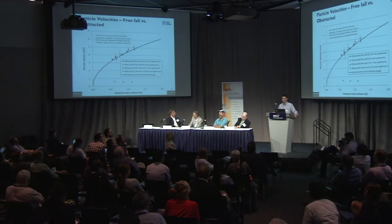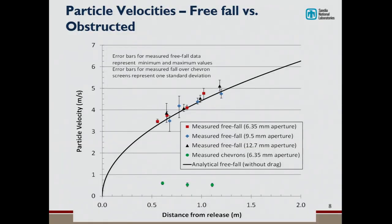Now, with regard to the velocity of the particles, we can use particle image velocimetry, which we did. We can determine the particle velocities, free fall versus this obstructed case. In this plot, on the y-axis is the particle velocity. On the x-axis is the distance from the release. The symbols up on top are all for a free fall configuration of different slot apertures. They all basically fall along this black line, which is the analytical equation for free fall without drag.